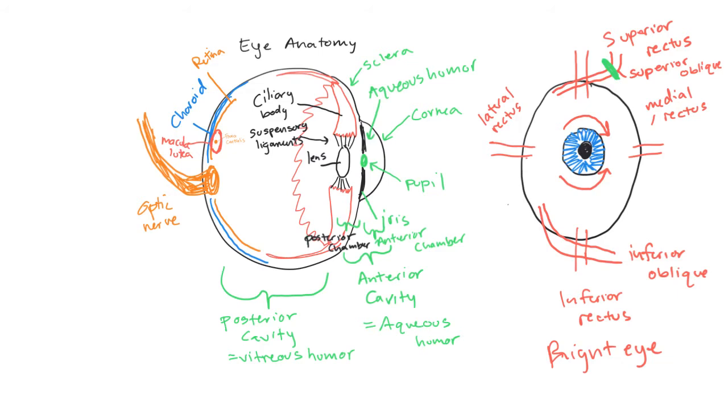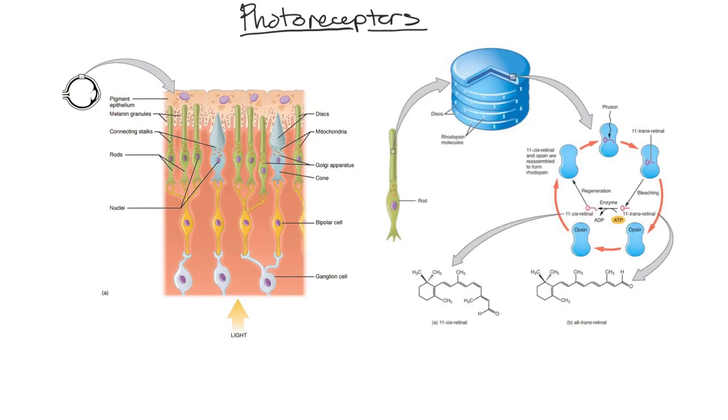Okay, so the handout has you label all these and also gives you space to define what these structures do, which we just went over. All right, this is from the book, a little more on the structure of the retina and how the photoreceptors work. It's really interesting.